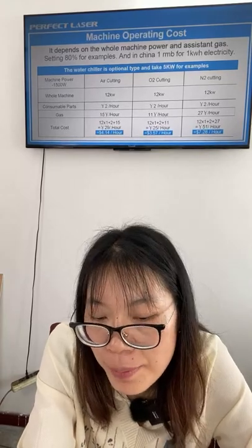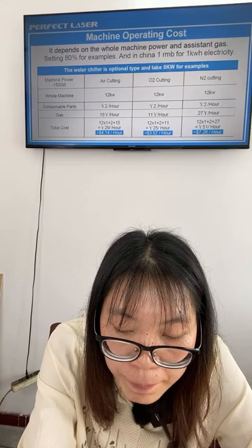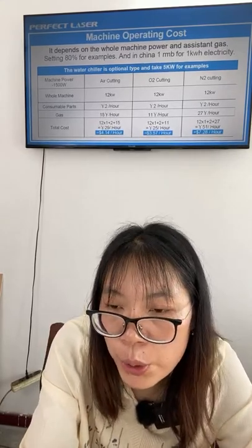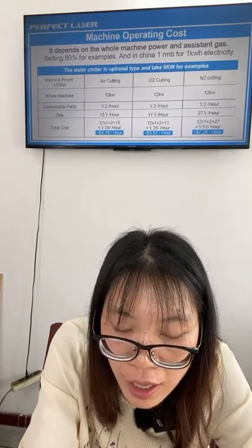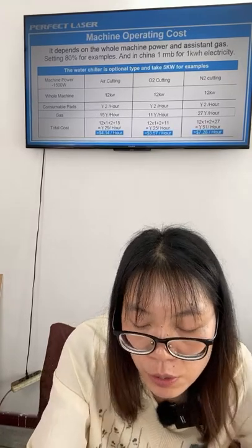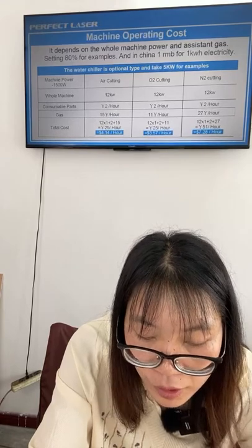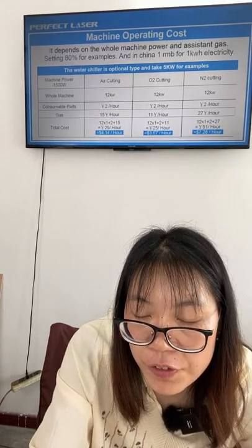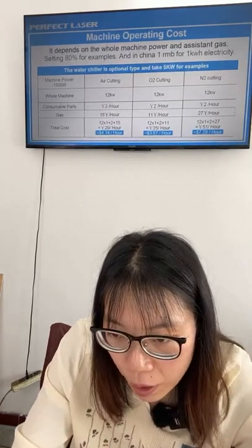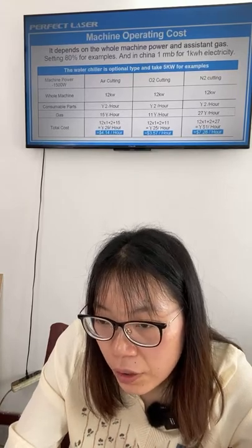The first one, okay, we will make the example by 1500. What you can see is the whole machine, the consumer parts, gas and total cost. For example, if you use air cutting, the whole machine will take 12 kilowatts. And the consumer cost is 2 RMB per hour. The gas will be 15 RMB per hour. So the total cost per hour will be 29 RMB. And in China, 1 RMB for 1 kilowatt electricity.